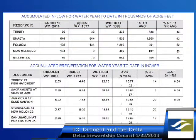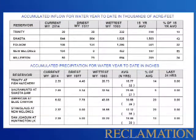I stuck this slide in here because we produce this every day on our website, and it's just a good indication of where we currently are in comparison to 1977. So you see the top table has the accumulated inflow for the water year to date. For example, our current 2014 inflow at Shasta is 644,000 acre feet, and in 1977, by this date, we had 864. So we are running behind 1977.